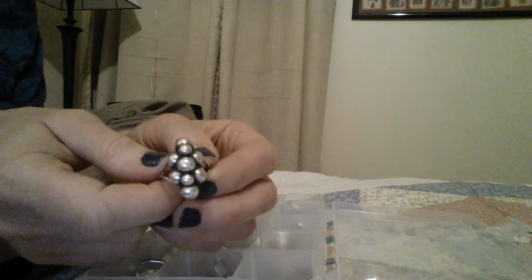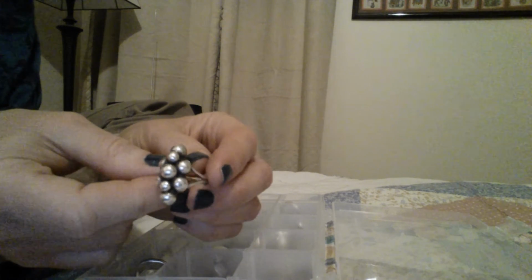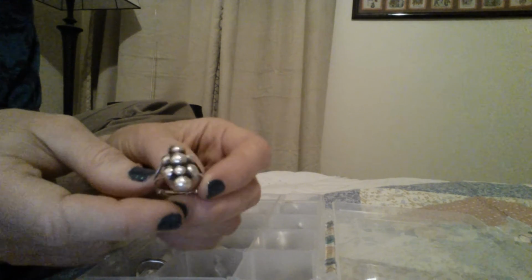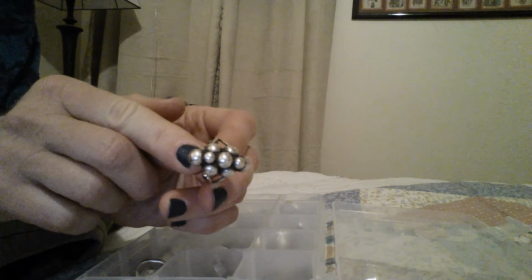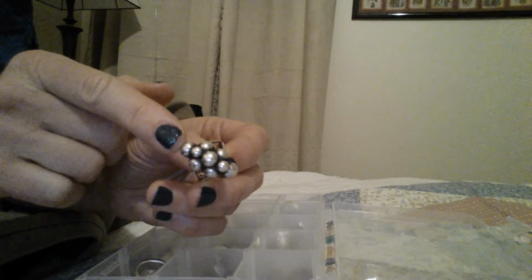This is one of my very favorite rings. It's old. Again, I don't know exactly how old. I'm thinking maybe 1940s. This technique is called repoussé. It's where the design is created from underneath by punching down to create a three-dimensional effect.